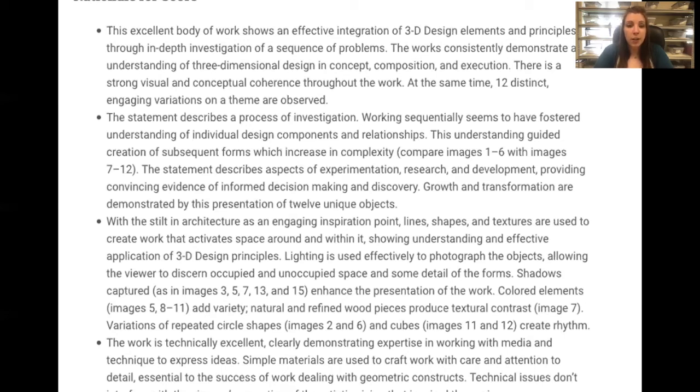With the stilt in architecture as an engaging inspiration point, lines, shapes, and textures are used to create work that activates space around and within it, showing understanding and effective application of 3D design principles. Lighting is used effectively to photograph the objects, allowing the viewer to discern occupied and unoccupied space and some detail of the forms. Shadows captured enhance the presentation of the work.